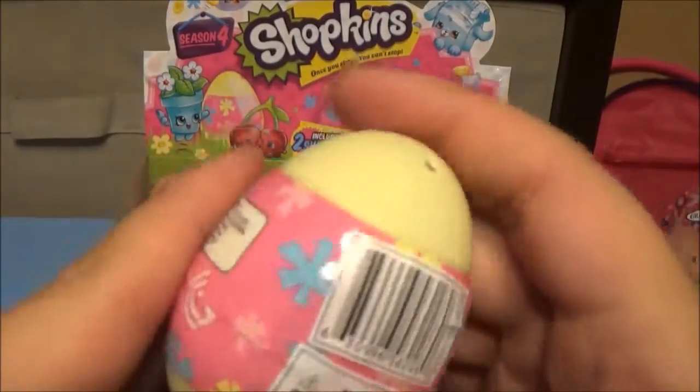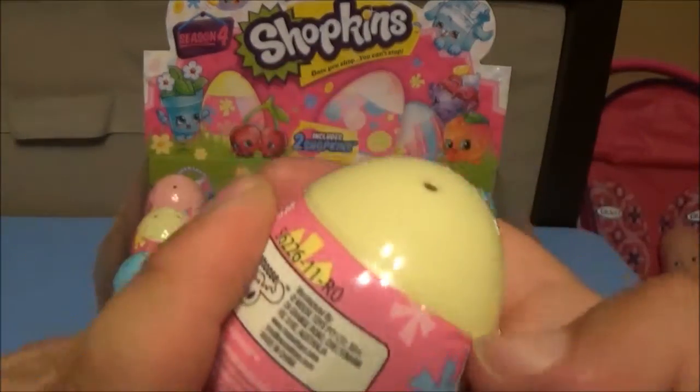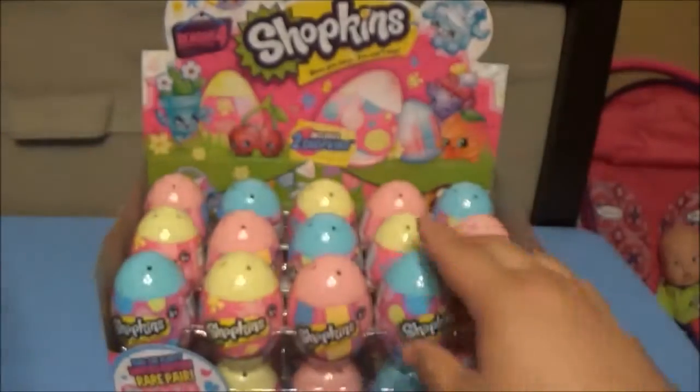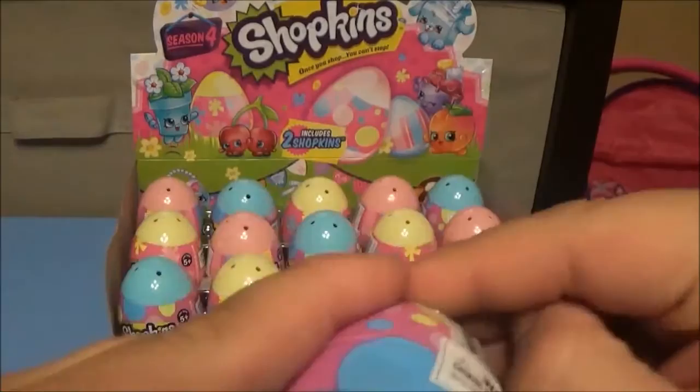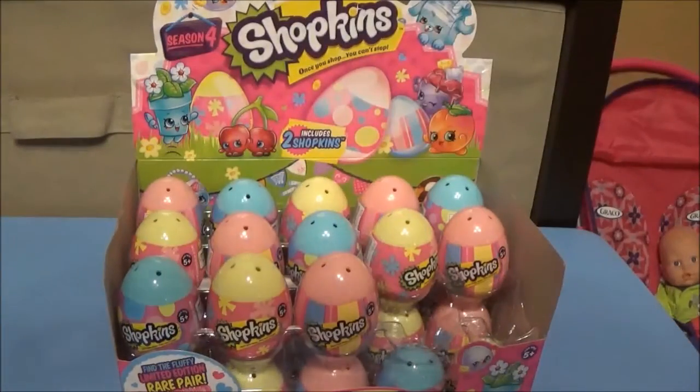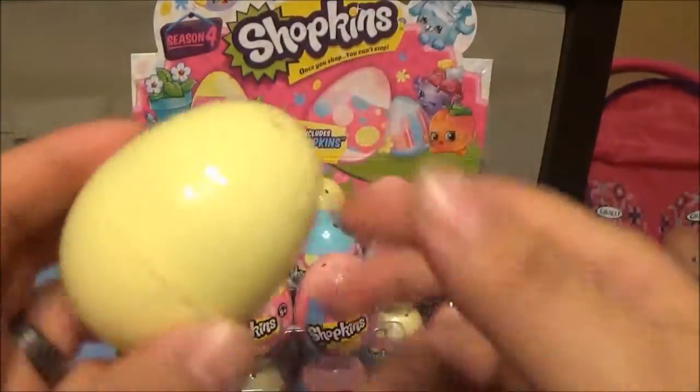See if there's any way to easily do this. I don't think so. So we'll give Toy Hunter Mom one. I'll try to start the next one. She'll have to crack them open here. She'll be my scissor lady. Let's open up the first one here.